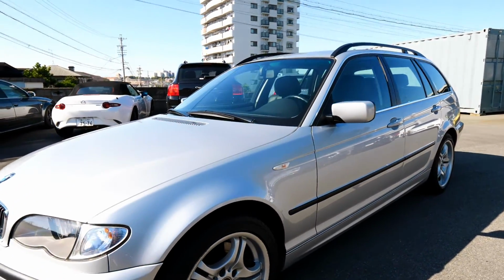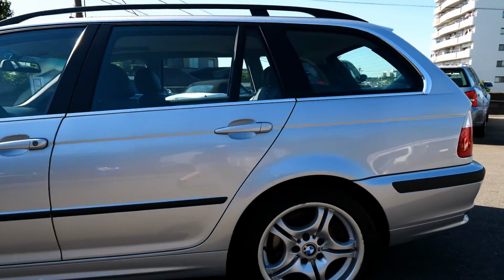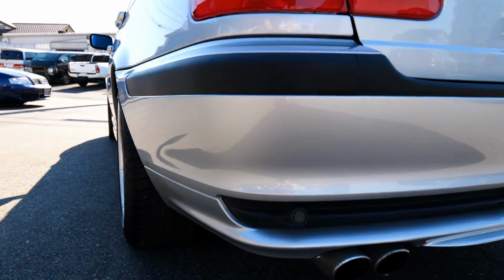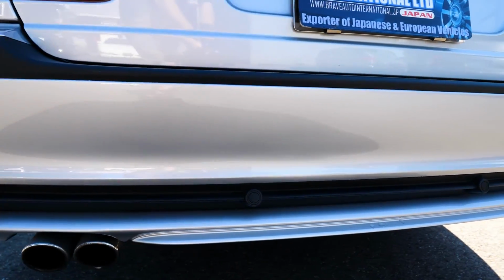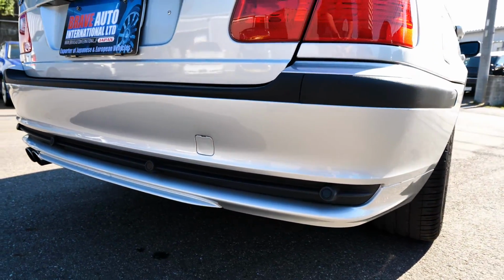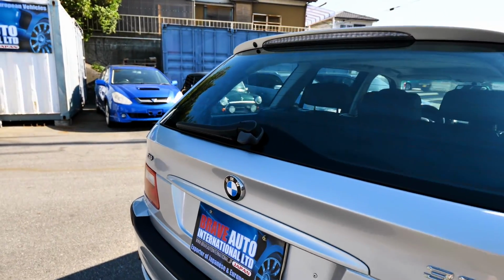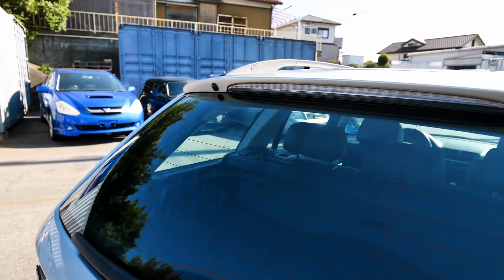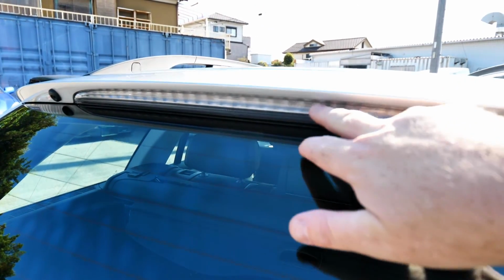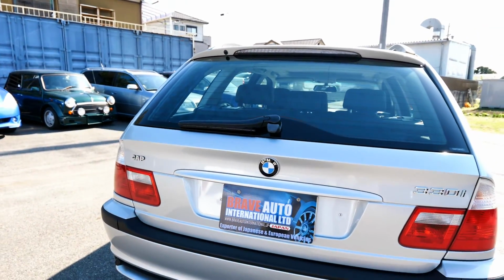What else can I tell you? It's got parking sensors at the rear which work, which are down there. You've got the dual outlet exhaust. You've got a little type spoiler here, and you've got your clear third brake light there. We'll have a look inside and we'll make our way forward.